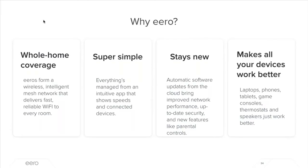Yeah, so if you put your eeros on the periphery of your home, meaning still inside, but on the edge of the outside, you'll actually get backyard Wi-Fi. So we have customers who maybe have a pool house, and then they would put one eero in their pool house and then one eero on the periphery of their home, and then get that backyard Wi-Fi. We actually had a really interesting situation of someone who had a connected tree house. So literally in their backyard, they had a tree house that was wired up, and they had an eero in their tree house, which then resulted in Wi-Fi in the backyard.